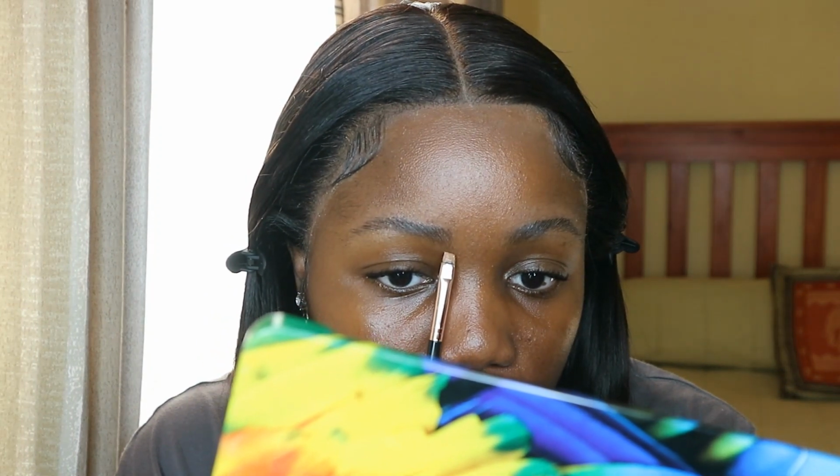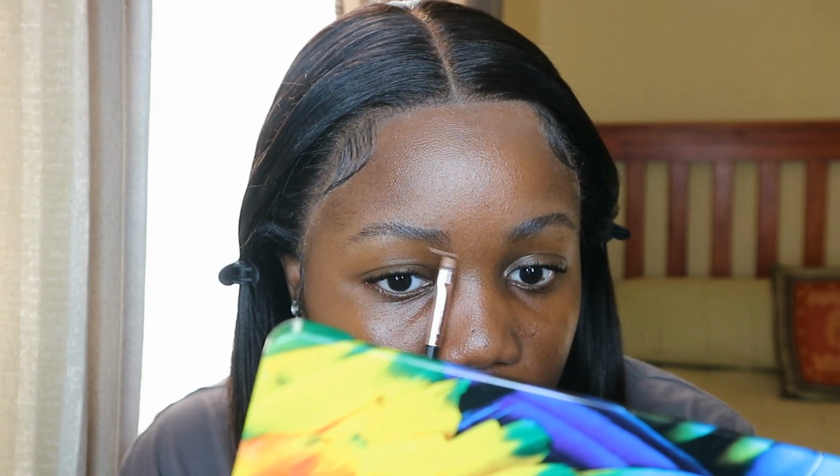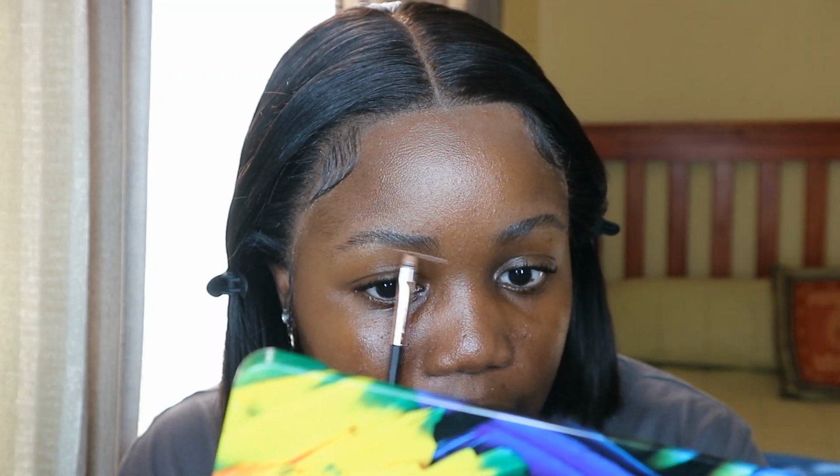Okay, so this is what the brows look like once I've applied the Brow MVP. Now I'm just gonna conceal them. However, I can't find my brow brush, but I'm just gonna use another brush that's totally not for brows. But yeah, a girl's gotta make a plan, so that's what I'm doing right now.